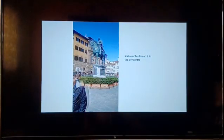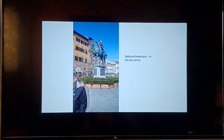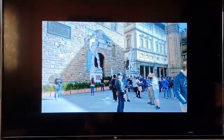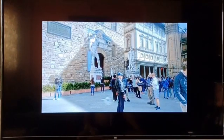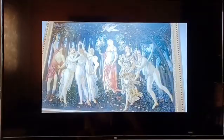Now, when we were near the Uffizi Gallery, we could see this big statue of Ferdinando I in the city center. Then, these are two photos, or you can say sculptures, just at the entrance of the Uffizi Gallery. This is a famous place there. This is a painting inside the Uffizi Gallery.